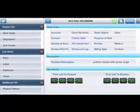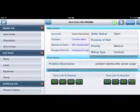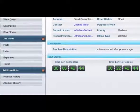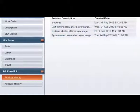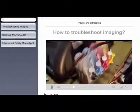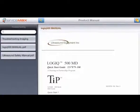I can see all kinds of information about this work order, including parts information, account information, and details about the problem I need to solve. I can even see SLA clocks to tell me how much time I have left to solve the issue. I'm going to look even deeper into the product history for this account. And now I'm at the customer site and I can't seem to solve the problem quickly. With ServiceMax, I can troubleshoot on the spot. I have mobile access to my knowledge base, including videos and product manuals, but I still can't solve the problem.